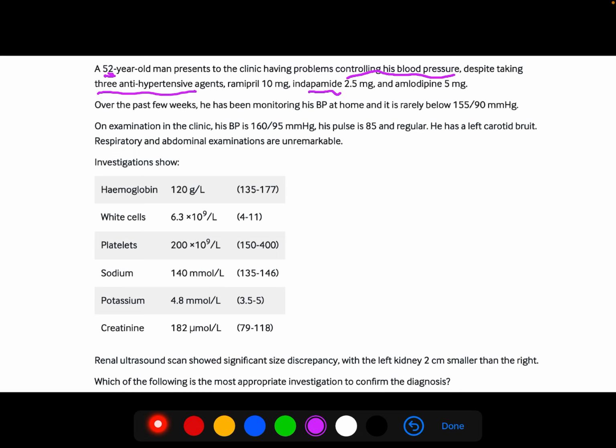And on examination in the clinic, he is having a left carotid bruit. What does it mean? Carotid bruit means there is stenosis of the carotid artery. That means atherosclerotic vascular disease involving the carotid. Then among the investigations, the other significant thing is creatinine, that is 182 micromole per liter, which is equal to 182/88 milligram percent. Then you will get a creatinine in milligram percent that is elevated.